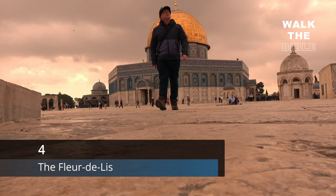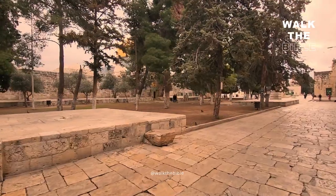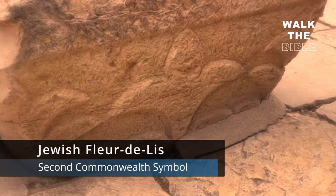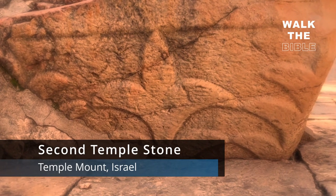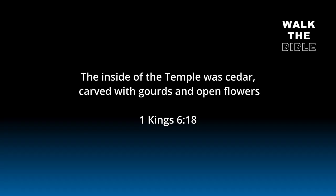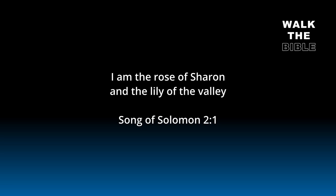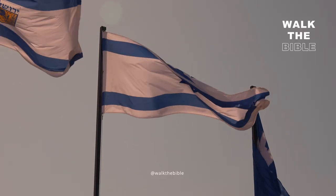Number 4, the fleur-de-lis Second Commonwealth symbol. Did you know that stones from the Second Temple were returned to the Temple Mount to be reused? This forgotten stone was part of King Herod's temple and was taken back to the Temple Mount and left here. The flowery symbol, which represents the Second Commonwealth period when the Jews were free and independent, was carved into the Second Temple. Many times God instructed the Israelites in the Torah to carve flowers into the temple and onto its items, such as the menorah. Moses possessed a staff that budded, and Israel is compared to a flower in the Bible, which is why flowers adorned the temples in Jerusalem. Stones from the ancient temple that were thrown down were brought back up onto the temple to be reused.